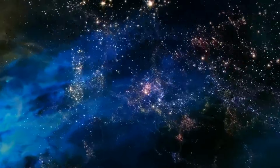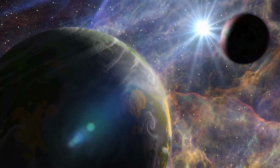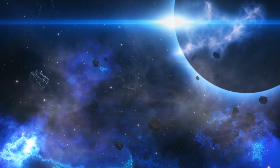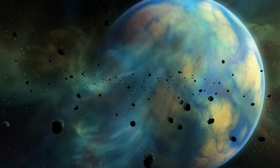70 of the first 280 target observations are exoplanets. Is there another Earth? Which exoplanets seem habitable? The Webb telescope will provide detailed spectroscopic analysis of the atmospheres of thousands of known exoplanets. For the first time, we will see images of exoplanets as they appear in infrared light.